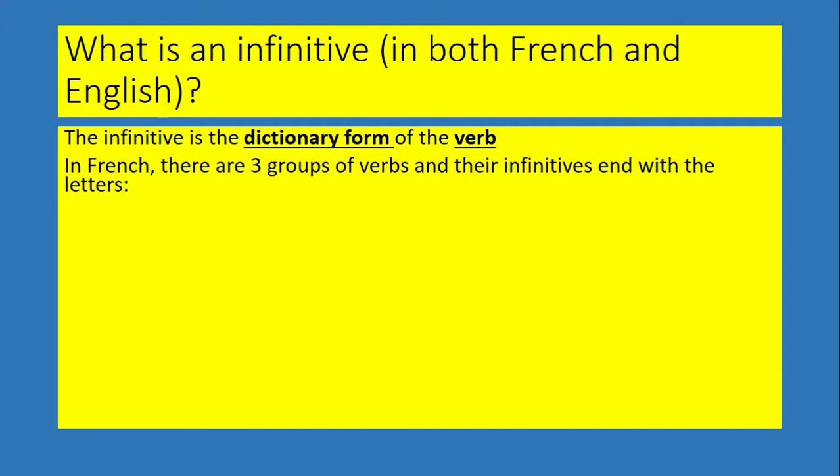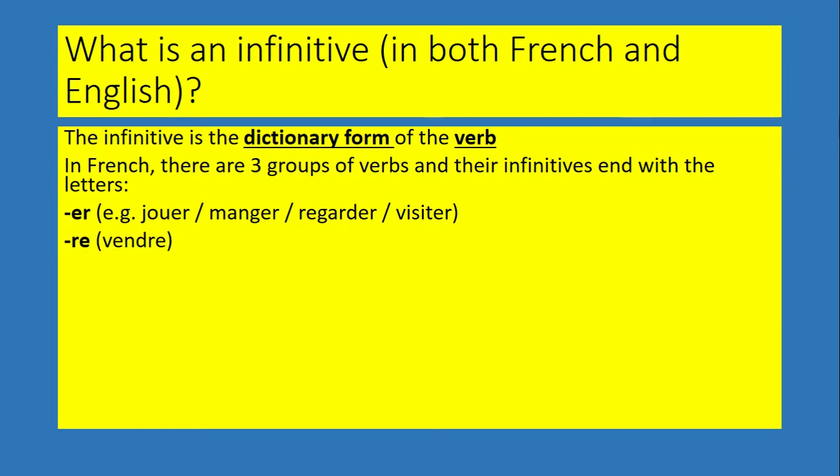In French, there are three different groups of verbs and they have different infinitive endings. Infinitives in French will always end with er, like jouer, manger, regarder and visiter. They might end in re, vendre, for example, or they might end in ir, finir. So they always end with those letters.